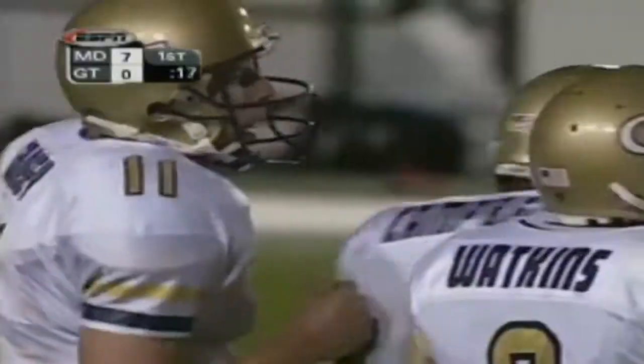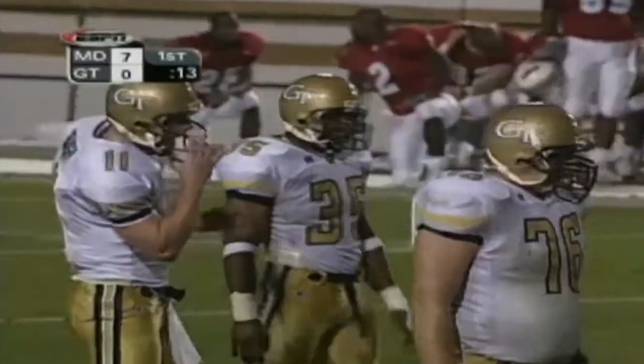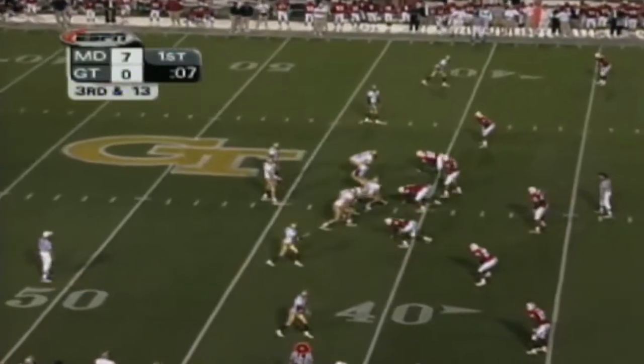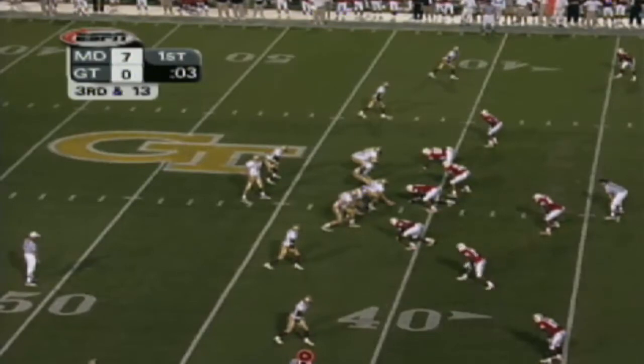Georgia Tech just doesn't look in sync right now. And you would understand it in the Clemson game when they had a 21-day layoff. But they played last Saturday at Duke, so they should be clicking as best they can all year. But remember, they were very sloppy in the first half against Duke. But they came back and scored four touchdowns in four possessions in the second half.